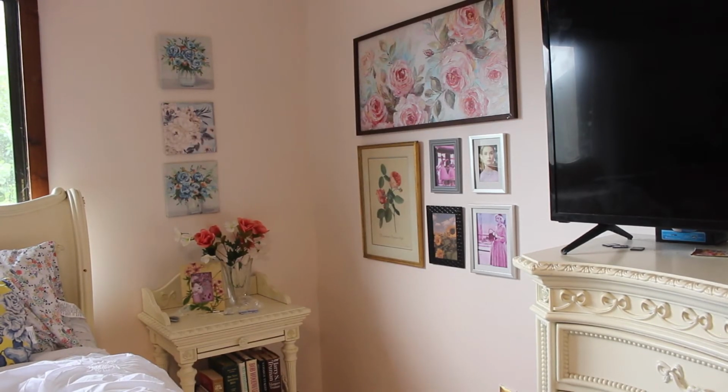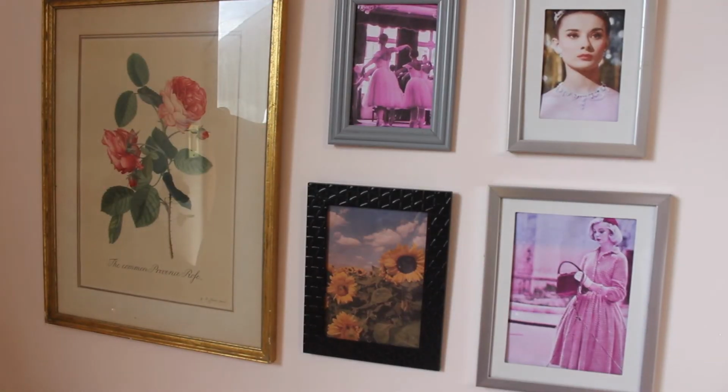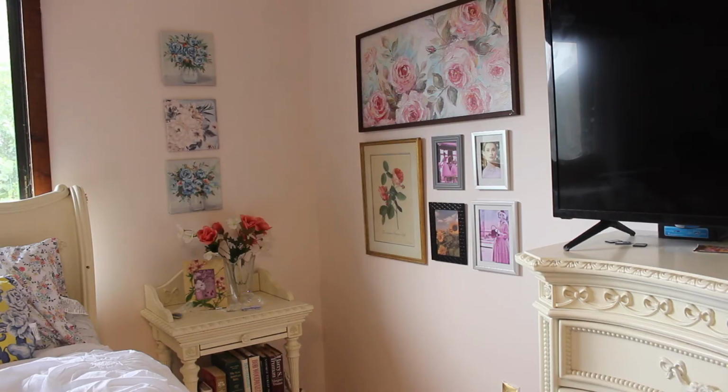Then we have the pictures on the wall. The top one is from Dollar General, the big one with the roses. The second biggest one, also with the roses, is from Goodwill. And then the 4 picture frames, I got them from Dollar Tree and I printed them out.